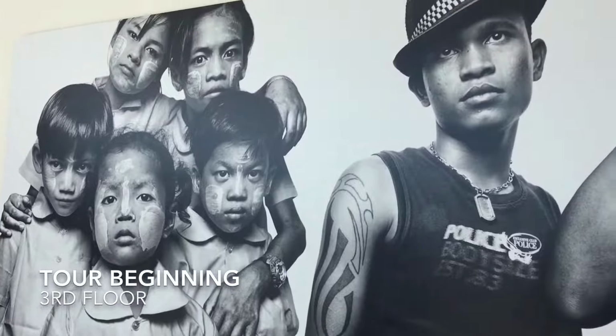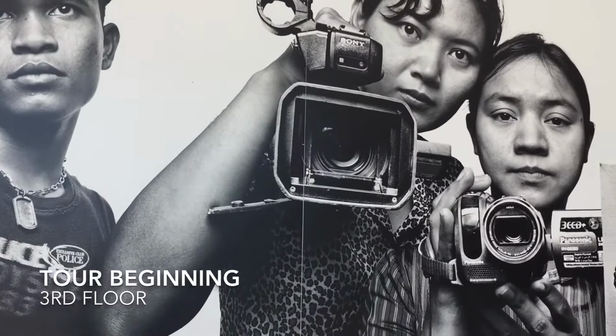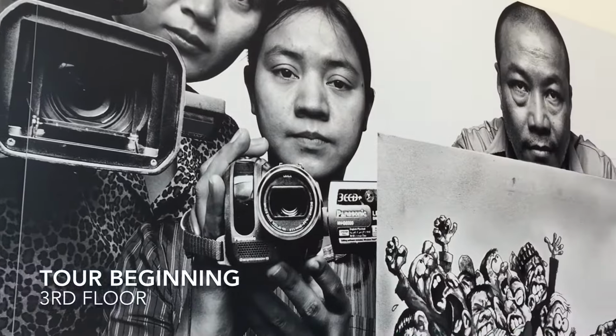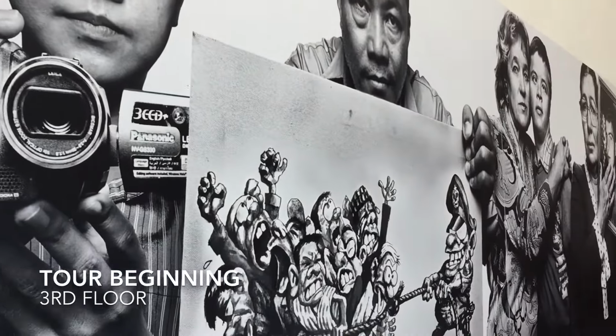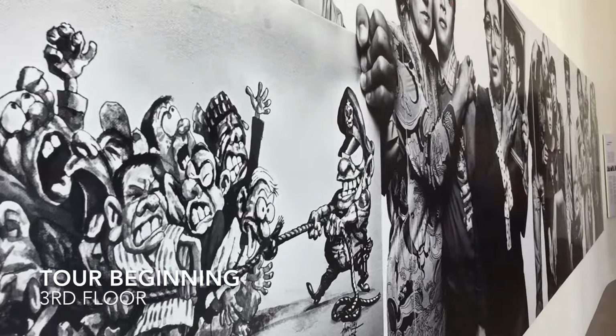Our tour began on the third floor. There are a total of three floors in the museum. I'll pop in and out just to make some key points about different items that I think are significant enough for someone looking to visit for the first time.